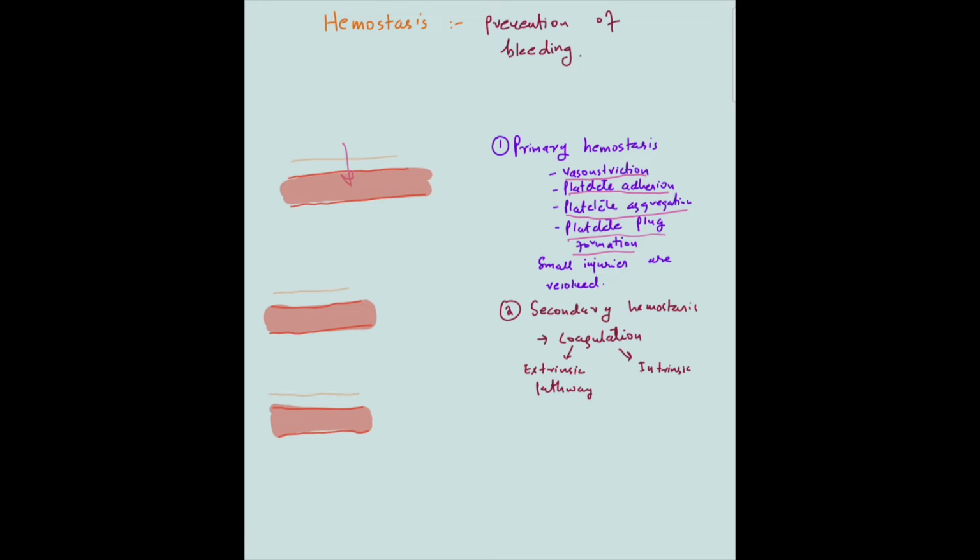But when the injury to the vessel is large, then there is something called secondary hemostasis, which involves the clotting factors of coagulation getting activated. The secondary hemostasis basically occurs by two mechanisms. First is the extrinsic pathway, and the other is the intrinsic pathway.